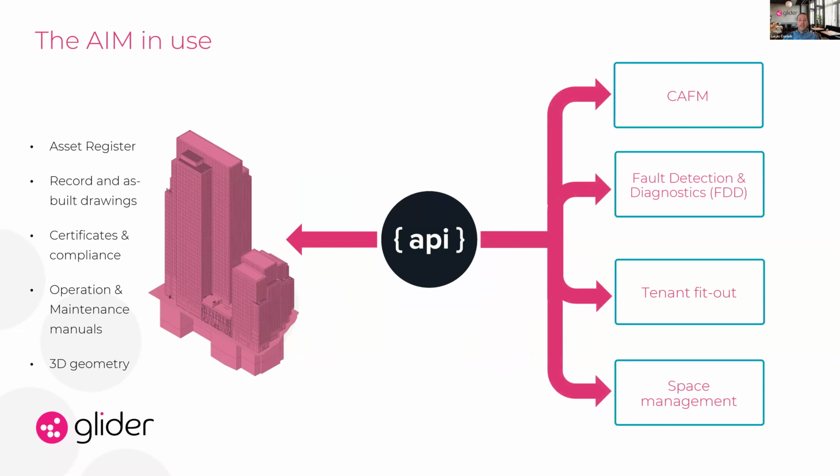And what does an in-use AIM look like? So it'll be used as a resource for everything and more that's listed there on the left, but also very key as an enabler to other technology on the right. So I mentioned before, we had Arcadis doing the smart building strategy. What we've done is kept ourselves open to any possibilities of new technology coming on and being able to connect the data from construction to that new technology.